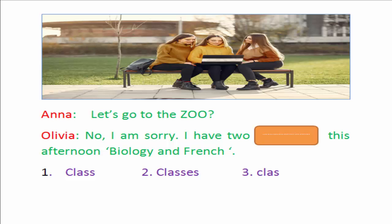Let us read the dialogue between Anna and Olivia. Anna says, or suggests, let's go to the zoo. Let's go to the zoo. Olivia says, no, I am sorry. I have to this afternoon biology and French. Again, Anna: Let's go to the zoo. Olivia: No, I am sorry. I have to this afternoon biology and French.